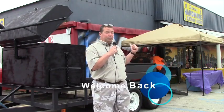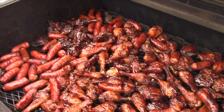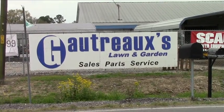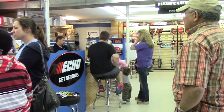Out at the Galvez Hardware, and they're having a barbecue blowout for the Little Angels, doing barbecued chicken, podna beans, and a fresh homemade potato salad. Donna's making that. And we're also going to be at Gotro's Hardware. They're having Mower Madness, and they're going to be frying fish and cutting some deals on lawnmowers.